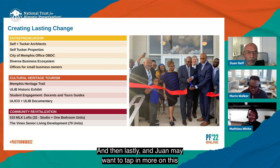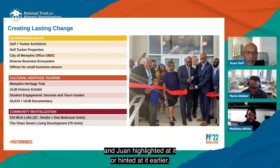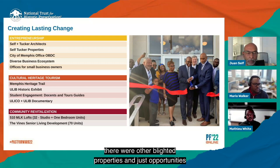And then lastly, and Juan may want to tap in more on this since we do have some more slides on that coming up, but about community revitalization as well. So part of the context, and Juan hinted at it earlier with the building, the recession of 2007 and 2008 impacted not just this project, but locally in the neighborhood, several other projects that were around. This building was, before we revitalized, very much blighted, but there were also other blighted properties and just opportunities for infill at this prominent corner that really is at two of Memphis's biggest and most well-traveled streets.